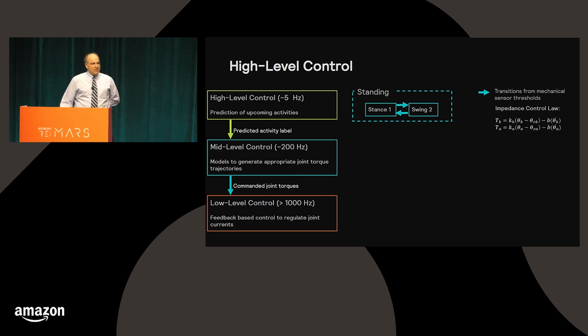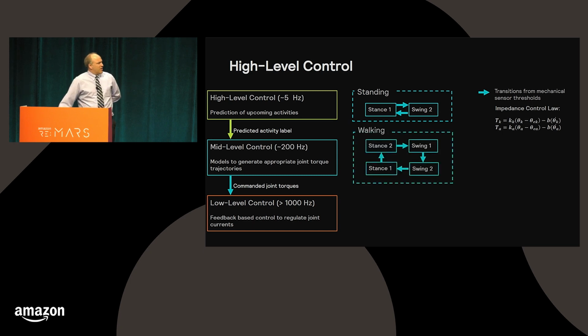And to transition between stance and swing, we can use sensors in the device, like a load cell. How much weight do you have on the device? If it's not very much, you're in swing. If it's a lot of weight, you're in stance. So this is a pretty straightforward way to control something. And we can make more complicated state machines for cyclic activities.